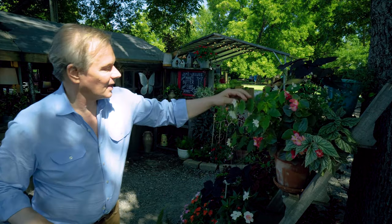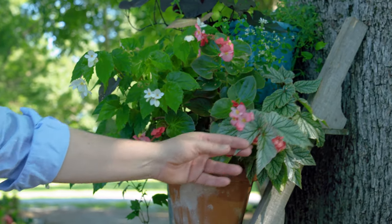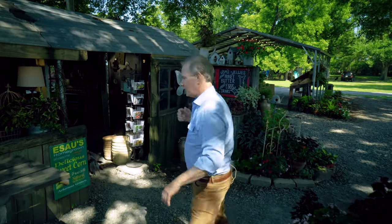You can see there's a white form, a beautiful pink form, and then here's that frosty leafed one there, all stuck into a pot. So you can see they're a lot of fun. So why don't we step inside here and take a look.